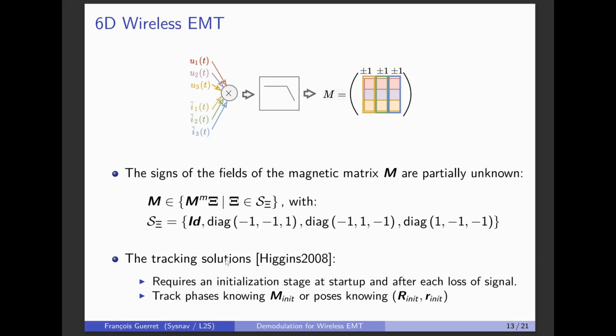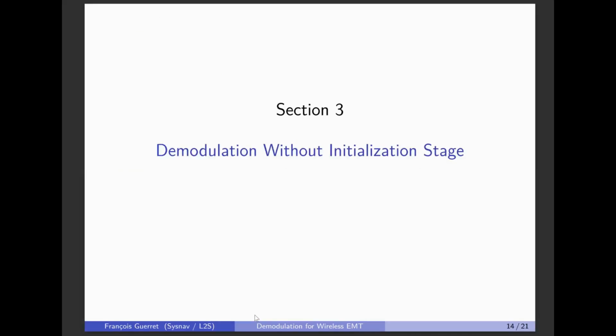The usual solutions implemented, so it's a patent from Pauline of 2008, are tracking methods. The idea is to place the sensor at an initialization position, which is known. At this position, we know the expected magnetic matrix, so we can retrieve the phase, and then during all the acquisition, we track the evolution of this phase. We can also perform pose tracking. So we know the initial position. We perform demodulation and extraction on the 4 matrix candidates, and we keep the one closest to the initial position, and then we track it along the trajectory.